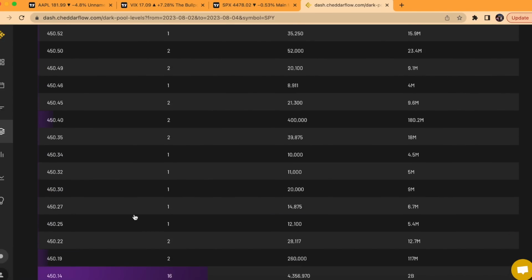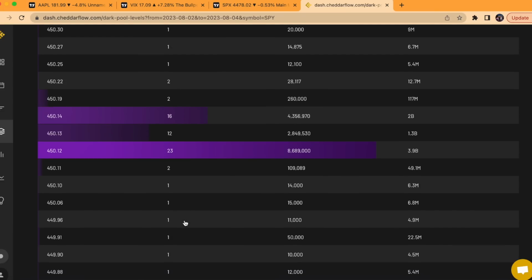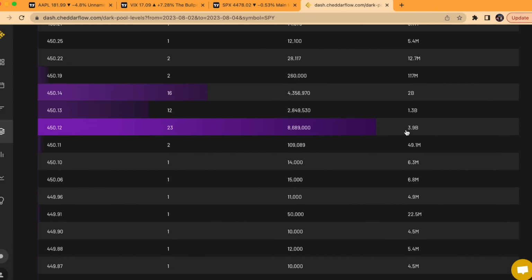If you actually scroll down a lot farther here, you can start to see some much larger prints. We saw 3.9 over here, also added with a 2 billion one. So we had about 6 billion worth of premium at that 450 low level. So 450, a lot of interest here, and actually an even smaller one for 1.3 billion. So about 7 billion worth of premium at that 450 level. Definitely want to mark this mini range on your chart, roughly a couple cent range here on SPY, because this will be interesting if we do get that pop this week.